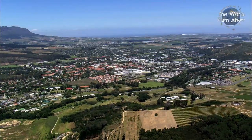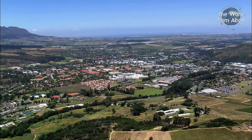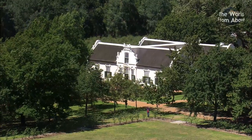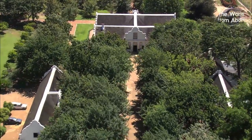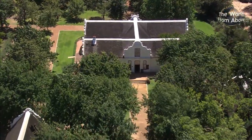The main area of the Cape wine industry is to the east of Cape Town, around Stellenbosch. One of the earliest estates is Boschendal, which has a history stretching back to 1685. The old manor house has been enlarged and altered over the years, and what we see today dates from 1812.